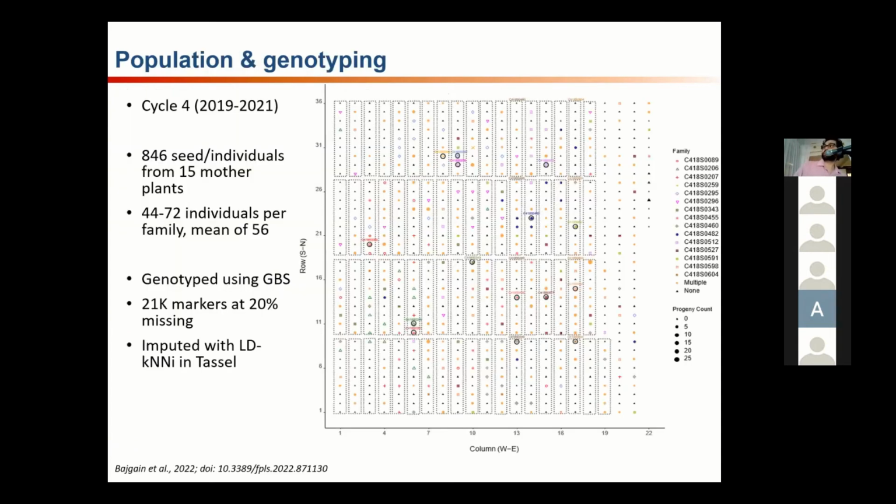Here's the setup for this study. We used the cycle 4 population. The figure on the right is a busy figure, but each of the dotted rectangular blocks is one family. So within each block, there are 9 half-sibs. On the very right, there are no blocks. They came from other biparental crossings, but because they're in the same field, they were included in the study, but they're not half-sibs relative to the main population on the left side.